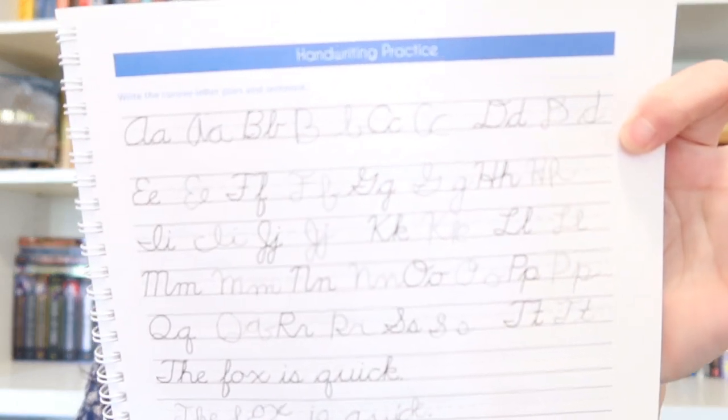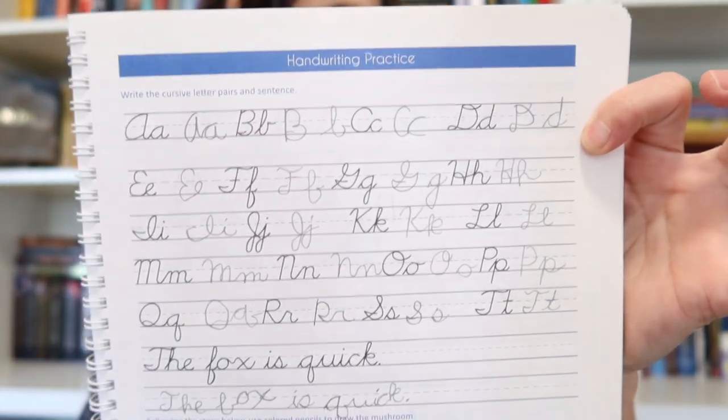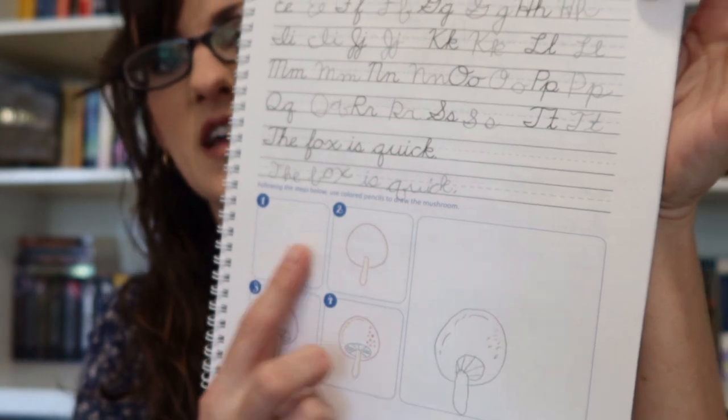Let me see if you guys can see. So he practices all of his cursive letters, then he practices a sentence in cursive, and then it usually has a drawing activity at the bottom. So that's something that he's enjoying. It's easy, good practice. I'm able to look it over and just make sure that he's forming the letters correctly. And so this has been working out really, really well. So that is that.